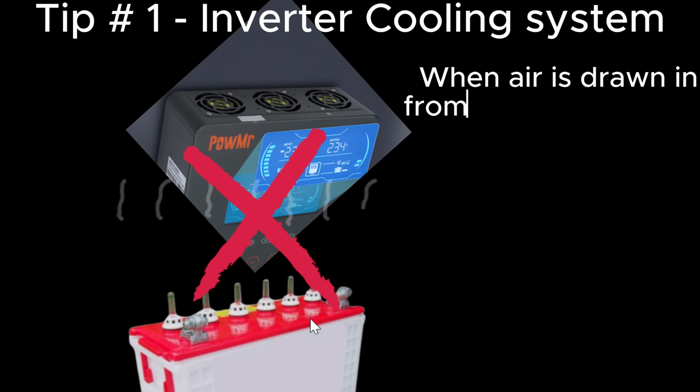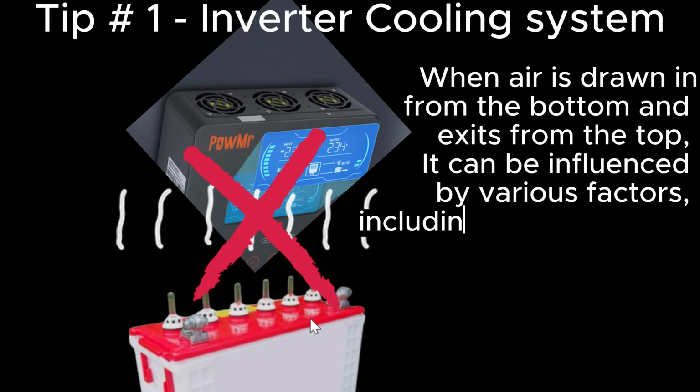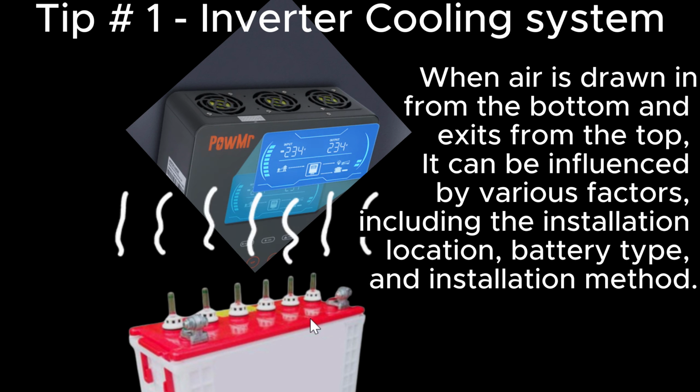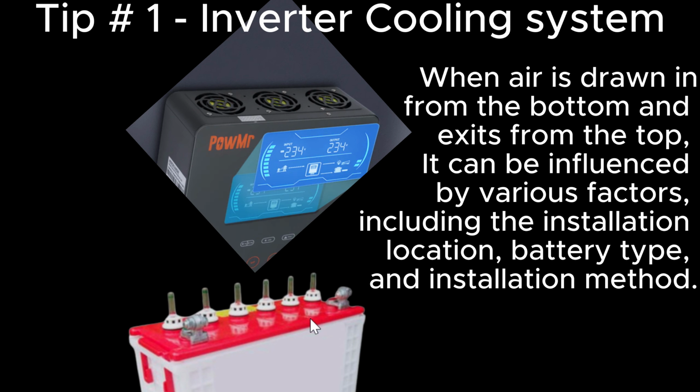When air is drawn in from the bottom and exits from the top, it can be influenced by various factors, including the installation location, battery type, and installation method. Installing the inverter right above lead-acid batteries can affect the inverter's lifespan because batteries send out hydrogen gas while charging.